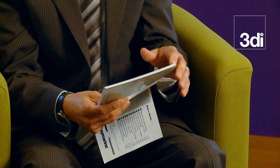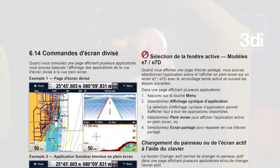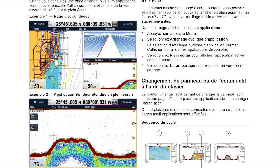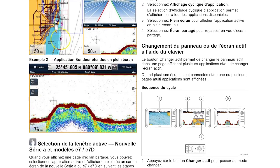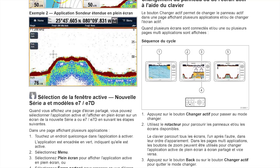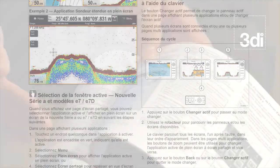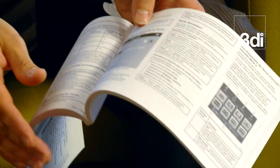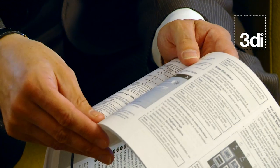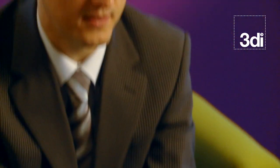So yeah, one of the things that 3DI has helped us with is to make the terminology in the user guide consistent with the user interface. In this example, in the manual, we've got the French translation of it, and all the menu items and other things that you talk about in the manual need to be exactly the same as how they're labelled in the user interface. So it enables the customer to understand and to use everything as they need to.